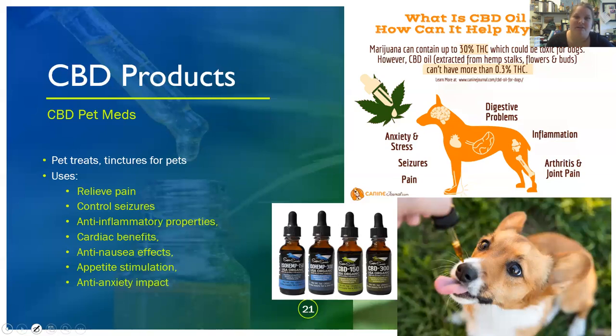Dr. Elram here uses, I can't remember if he just had treats that had CBD in them or if he used the tincture, but he's given it to his dog that had seizures, and his dog has now been seizure free for a few years. So again, that's just a huge benefit and relief to pet owners as a natural way to control it. But I'm not saying go out and buy a bottle and start giving it to your dog. You should be aware of how much to give them based on their weight and the number of milligrams of CBD.